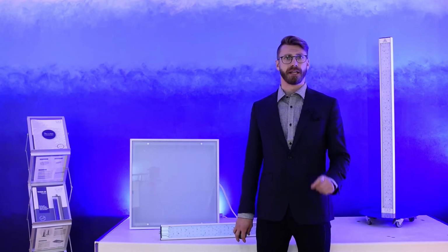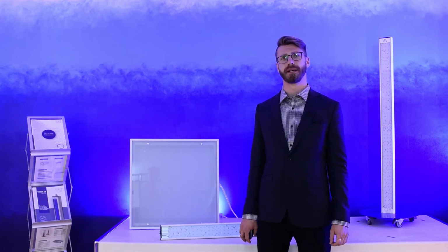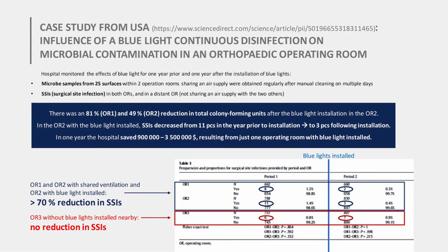per year. So as you can see in this chart in the slide, the amount of surgeries done during the test period, so 1 year before and 1 year after the installation of blue lights, was quite similar before and after, but the amount of infections in those operating rooms was more than 70% less. Of course, the numbers are still quite small, so there were only single cases of infections before and after, but still, because the cost of each infection is hundreds of thousands of dollars, the savings were quite huge.